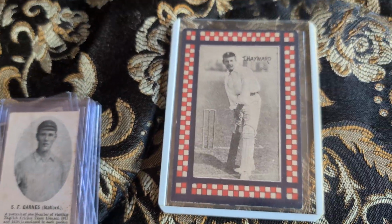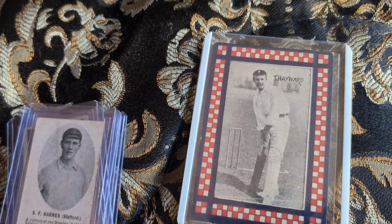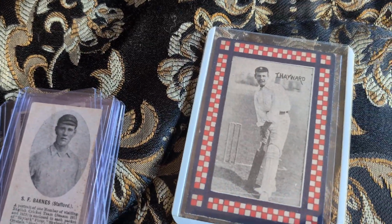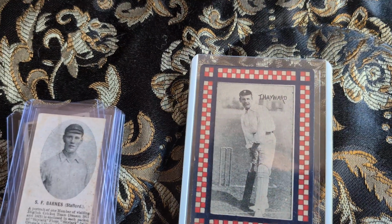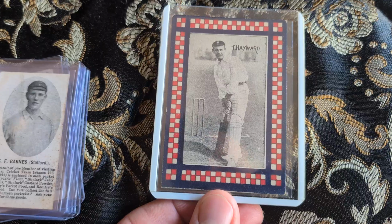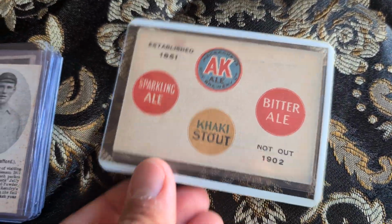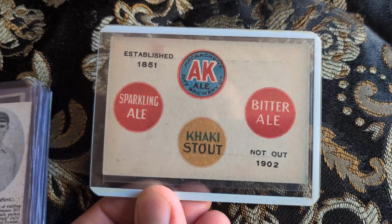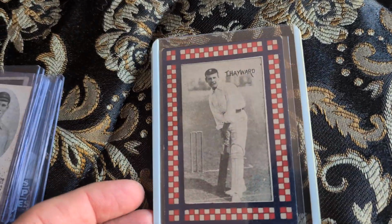Tom Hayward was one of the greatest batsmen of the, let's call it, pre-Hobbs era. So he kind of bridged W.G. Grace to Hobbs, and was really, really dominant, considered one of the greatest batsmen of that era. So I'm a big craft beer guy, so I had to pick this up. It was meant to be in my collection.